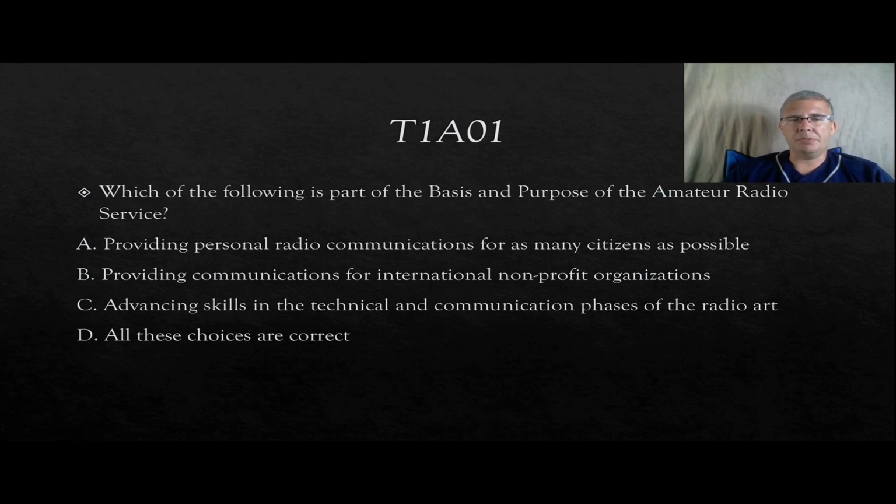Which of the following is part of the basis and purpose of the amateur radio service? A. Providing personal radio communications for as many citizens as possible. B. Providing communications for international nonprofit organizations. C. Advancing skills in the technical and communication phases of the radio art. Or D. All of these choices are correct. The correct answer is C. Advancing skills in the technical and communication phases of the radio art.